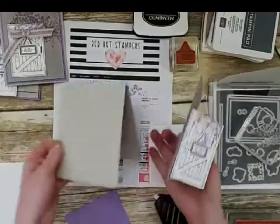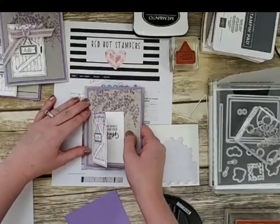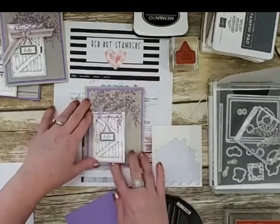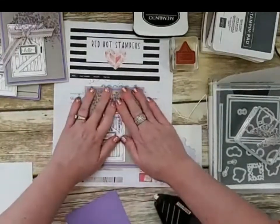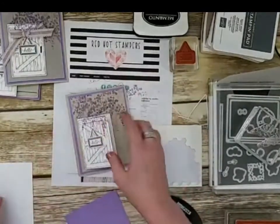Then I'm going to adhere all of that to my card base, which is just half a sheet of cardstock. Okay, I'm super shaky. I took migraine medicine. It always makes me so shaky. Okay, so there's that. We're just gonna add a bow, but I'll do that at the end.